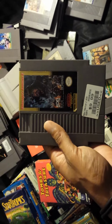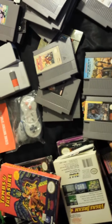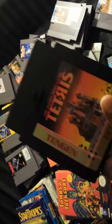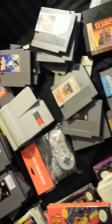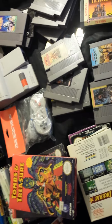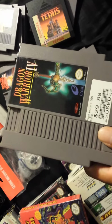Nobunaga's Ambition 2. I don't know if I pronounced that right. Seems like this is another strategy game. I'm not really into these type of games, but it is what it is. I take it. Tetris. Tengen version. This is the uncommon version. Got Dragon Warrior 3. Got Dragon Warrior 4.